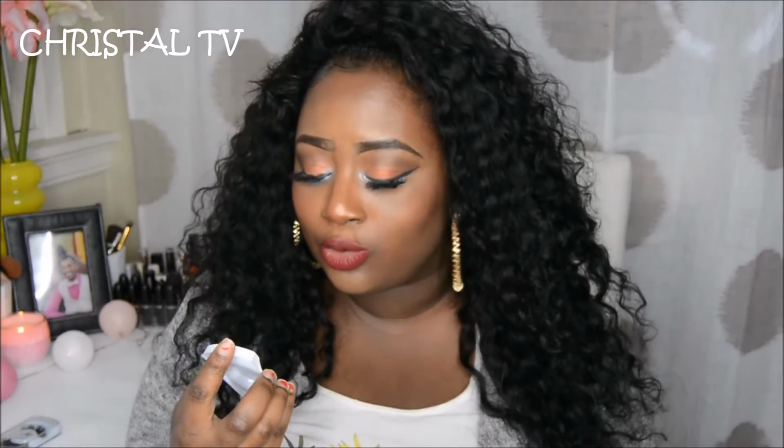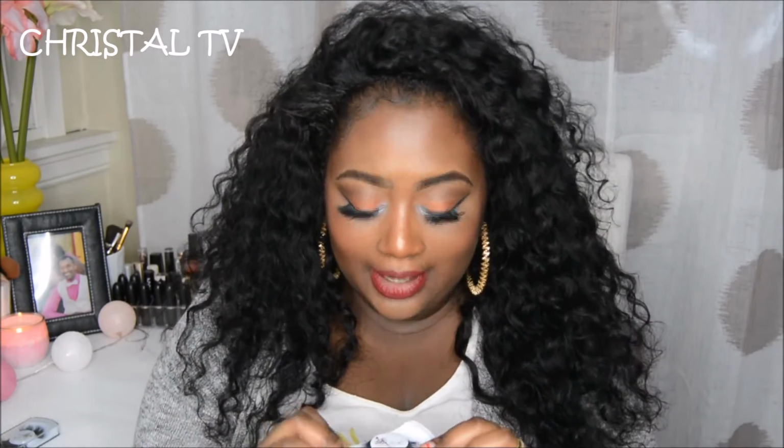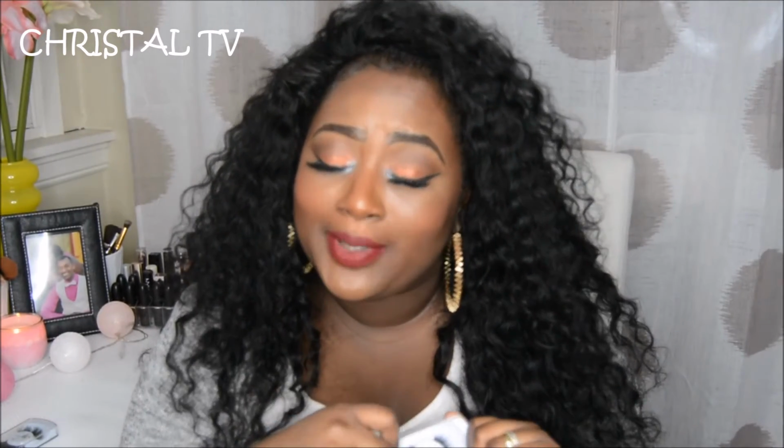And I love these ones so much, I can't wait to do some bridal makeup and then use these on them because it would look so amazing. They look so natural. It will just bring your eyes out. I don't even know how to explain that, but it will make you look amazing. Yes, you will look amazing with them, and they are so affordable as well.